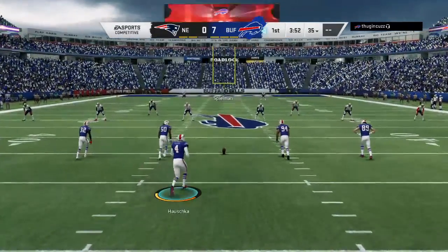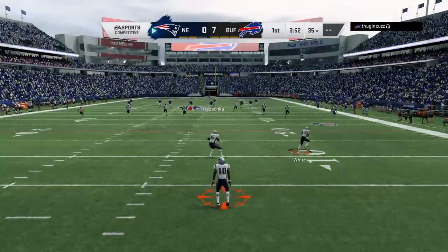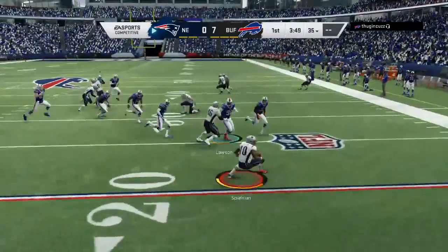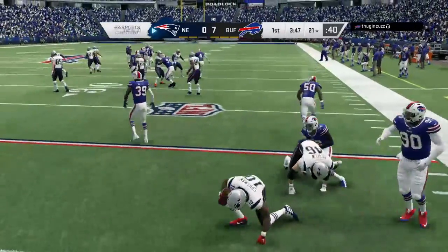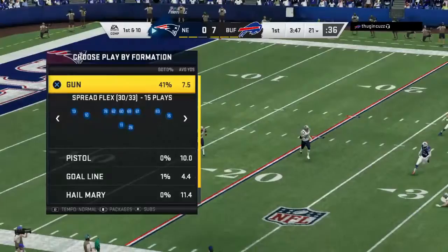Hauschka now to send this one away following the score. This is taken at his 4. And he'll take it a yard or so past the 20, call it the 21-yard line. At their own 21-yard line.